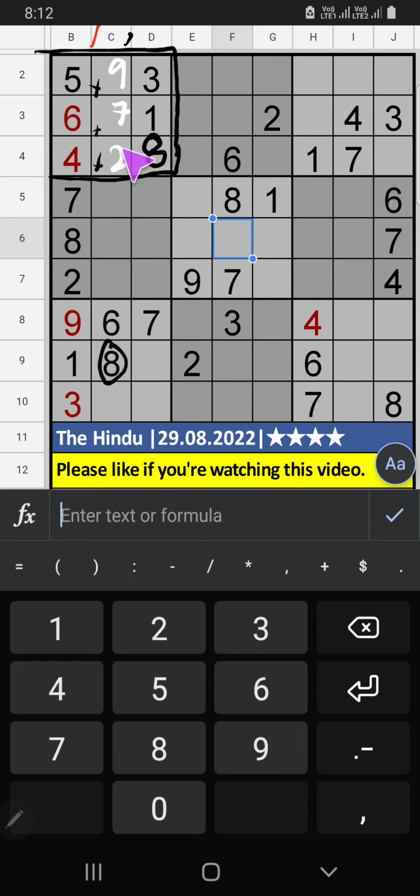Column C, we have 2. So 2 can't come in the cell. 9th row also we have 2. So 2 can't come in the cell. Then 2 is confirmed here. Then 7th grid, 2 numbers are remaining. 4 and 5. It will come in one of the 2 cells. We will confirm later.